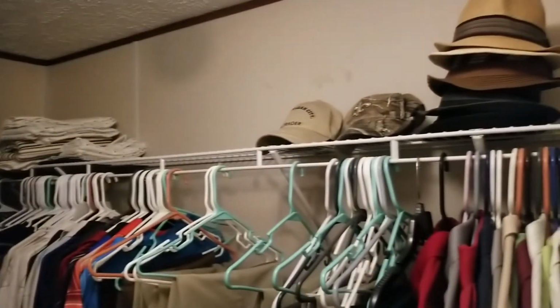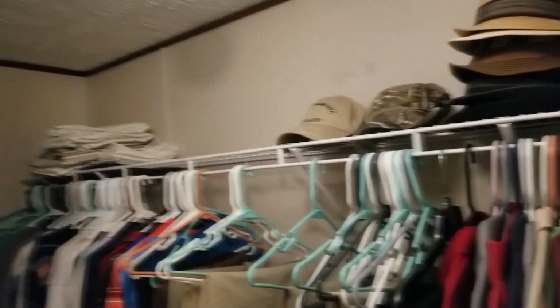But this is it for tonight. I may inventory some of the stuff that I have in the donate pile. But other than that, I'm done for the evening. Y'all have a good night and see how quickly you can clean the top shelves of your closet. Go for it. All right.